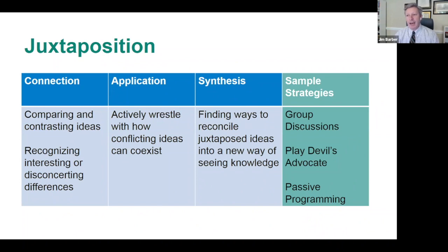Playing devil's advocate is another way that educators can facilitate this process. One of the things that I've seen in my own experience is that often in classes or in student organizations, there's a couple loud voices, a couple dominant folks who jump in early, can be influential, and so they set the stage for the whole conversation.